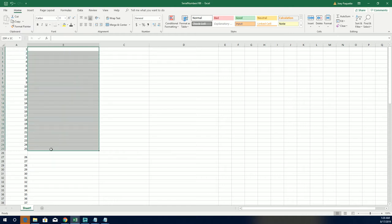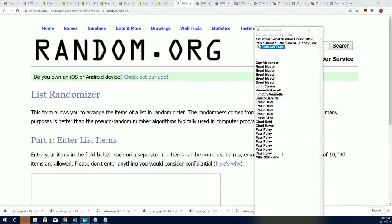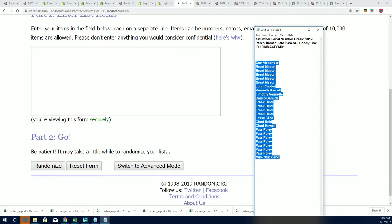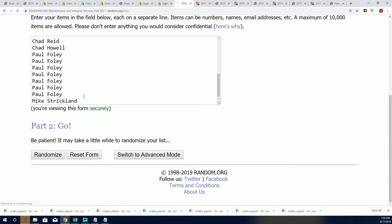We're going to put the owner names right here after a random 7 times, and you'll get your serial numbers 1 through 25 decided right now. You're going to get 4 serial numbers. This is going to decide your first serial number 7 times through.